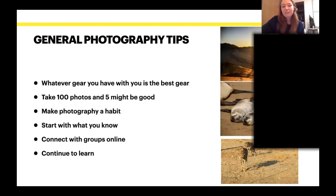Some general photography tips. Whatever gear you have is the best gear. So I included these pictures on the side as an example. I was in Namibia in 2017, before COVID and before I felt uber guilty about the flying and the carbon of it all. But the top picture was a sunrise on a sand dune, and that was a beautiful sunrise, but it killed my camera. Completely killed it, and it was a very sad day, but a very beautiful sunrise.